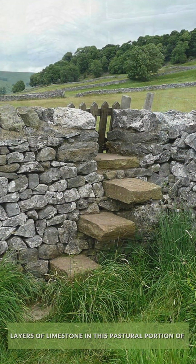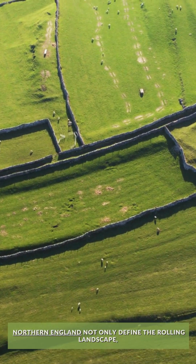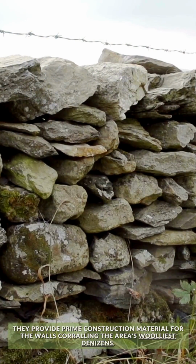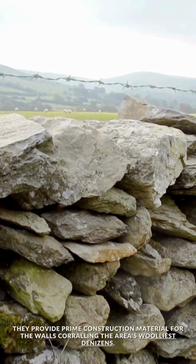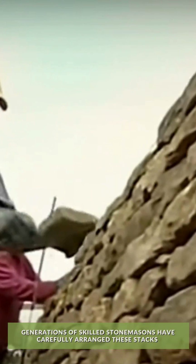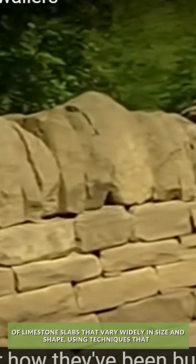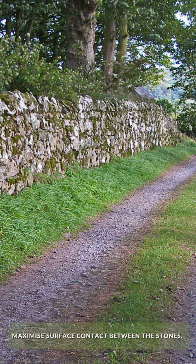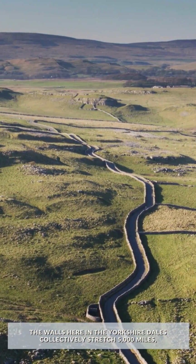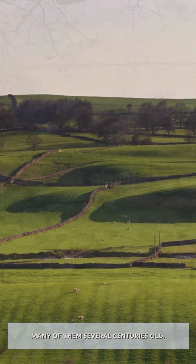Layers of limestone in this pastoral portion of northern England not only define the rolling landscape, they provide prime construction material for the walls corralling the area's woolliest denizens. Generations of skilled stonemasons have carefully arranged these stacks of limestone slabs that vary widely in size and shape, using techniques that maximize surface contact between the stones. The walls here in the Yorkshire Dales collectively stretch 5,000 miles, many of them several centuries old.